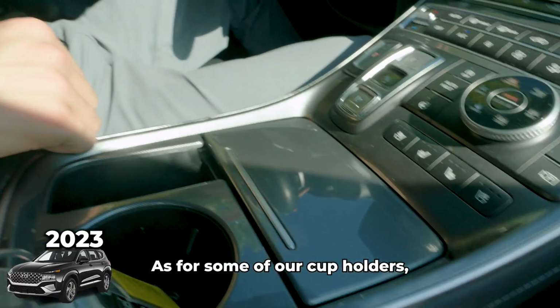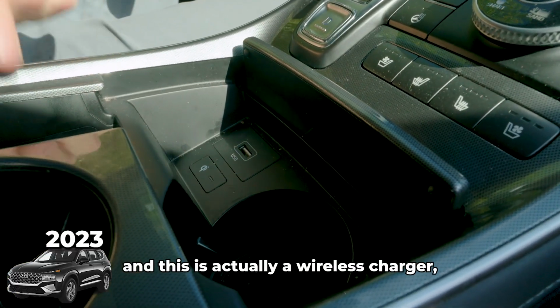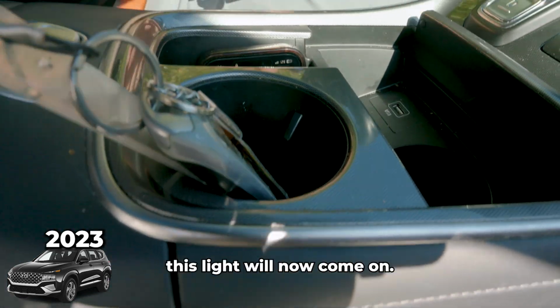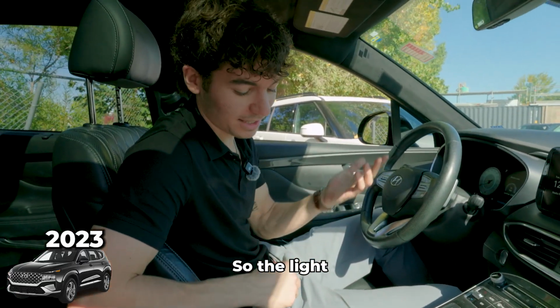As for some of our cup holders, which I'm sure you're wondering about, we push this little thing open here. We've got 2 cup holders, a USB charge port, and this is actually a wireless charger. So if we just rest the phone, slide it in there, this light will now come on, and then that's how you'll know it is charging. The door just has to be closed for it to charge, so the light's not gonna come on now.